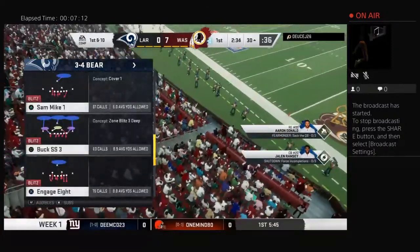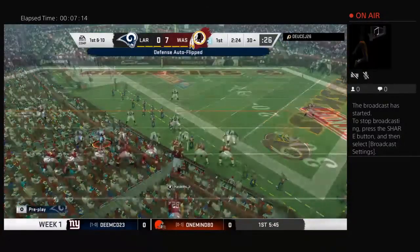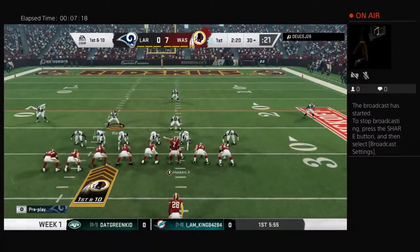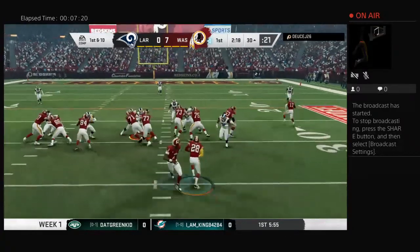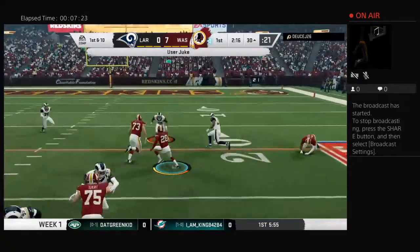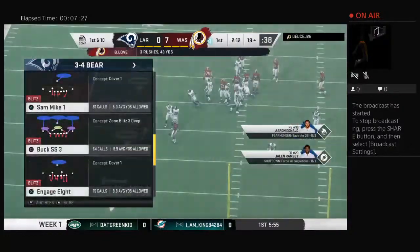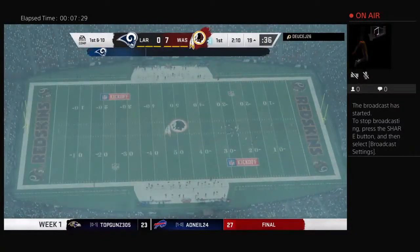A big hitter there, a 1st down gain of 26 yards. So from Rams territory now, it's 1st and 10 at the 30-yard line. They'll run again with Love on 1st down. And inside the 20 before he's brought down. It's a 1st down for the Redskins on a pickup of 11.